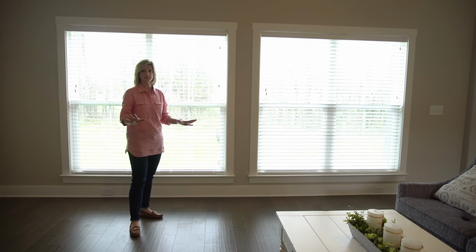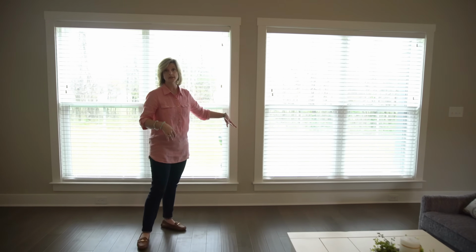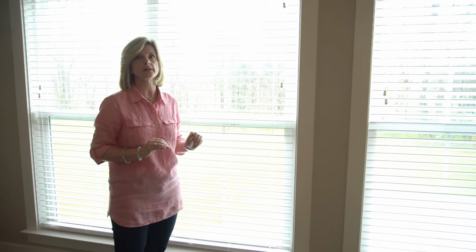So the last thing that we're going to add in here, we're going to put two chairs in front of the window with a round table in the middle. And what I love about that is adding two chairs instead of a sofa. If you put a sofa here, you're going to lose a lot of light.